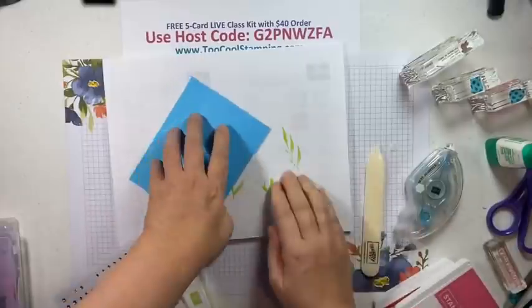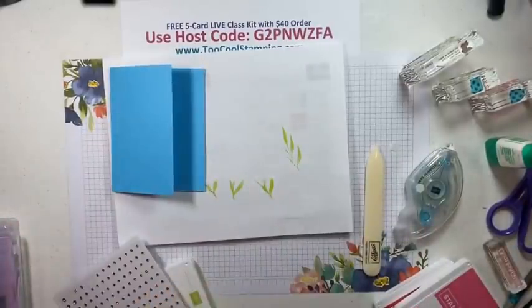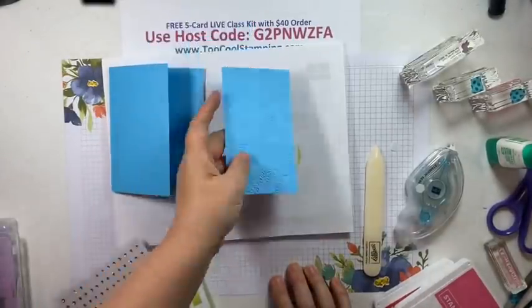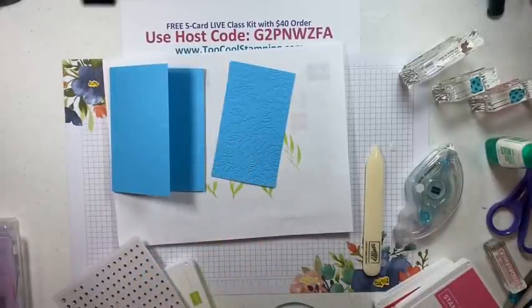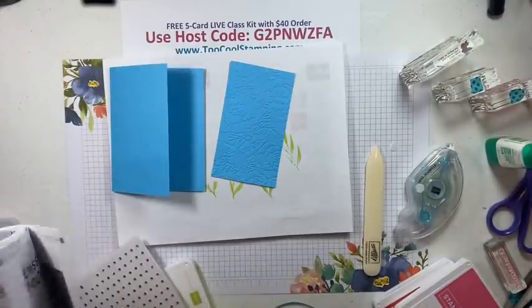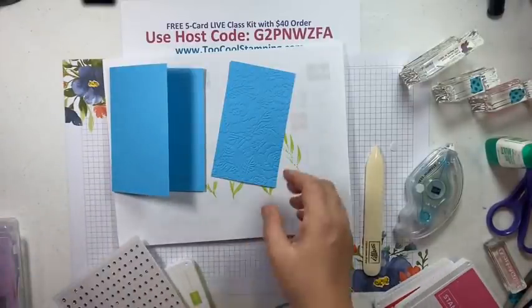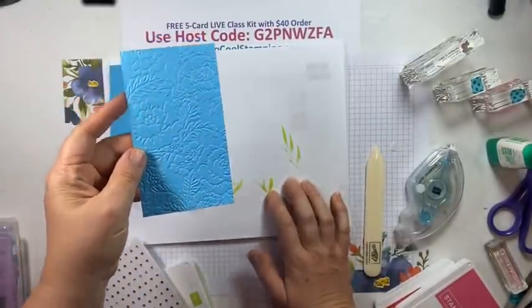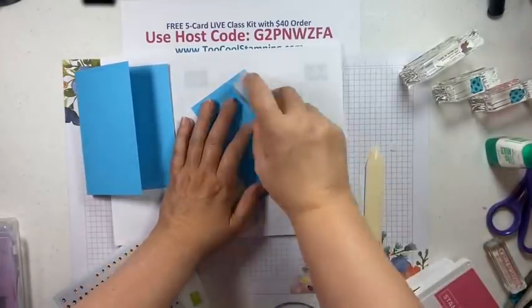So it has a little short card front. Now I have a piece here of the Tahitian Tide, and I've already embossed it, and for the life of me, I cannot remember what that embossing folder is. Let me look really quickly because I want to give you the right information. It is called Pretty Flowers. Of course it is, because it is pretty and there are flowers. So this is 3 by 5 1/4.